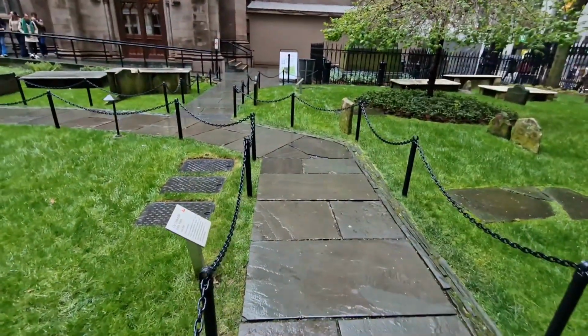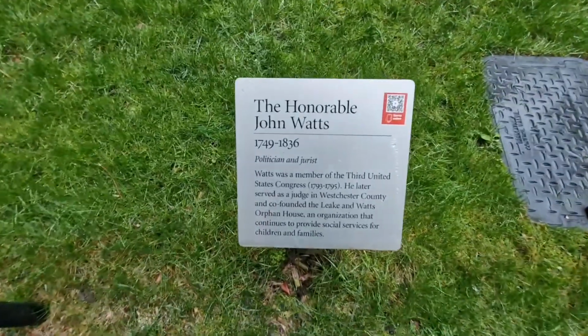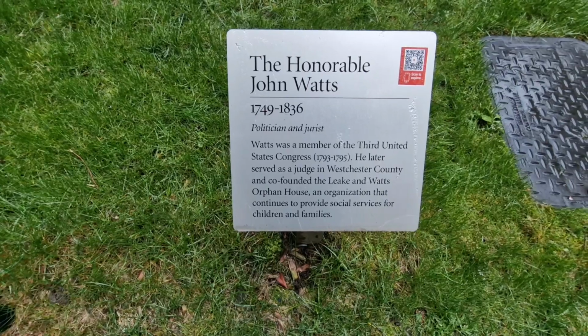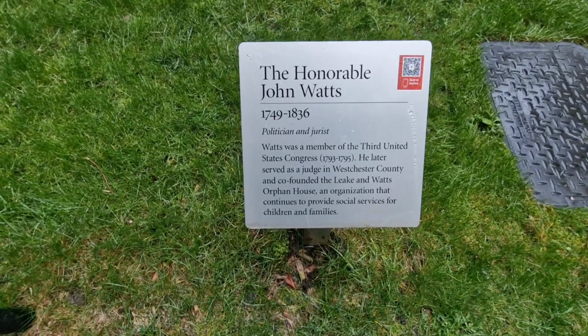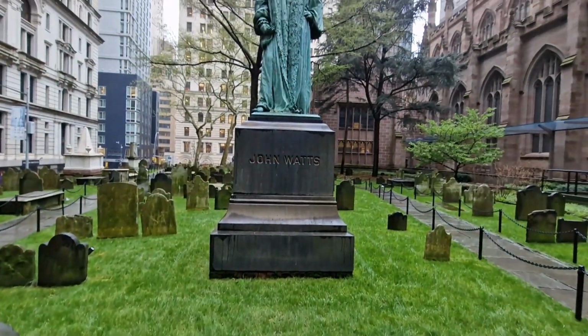About John Watts, shall we? The Honourable John Watts, politician and jurist. He was a member of the Third United States Congress and later served as judge in Westchester County. Beautiful.